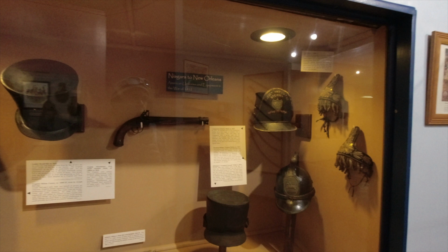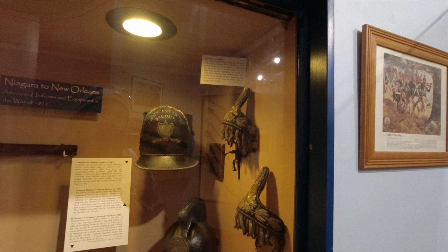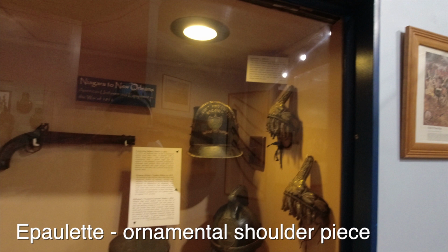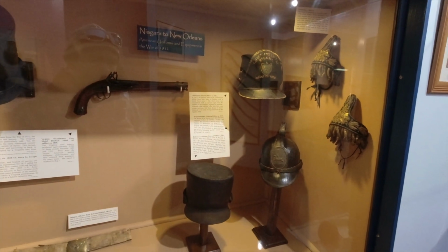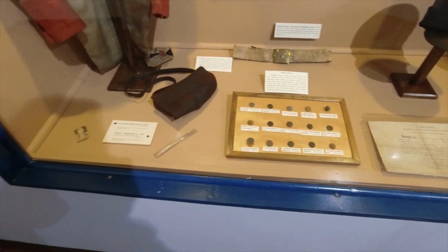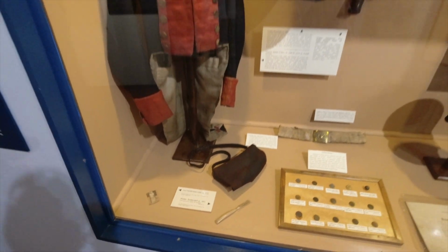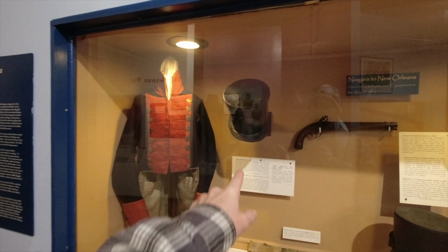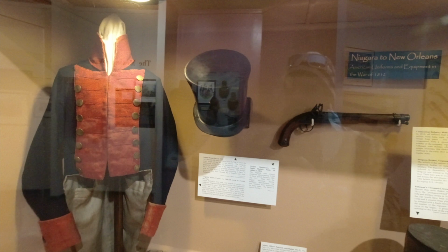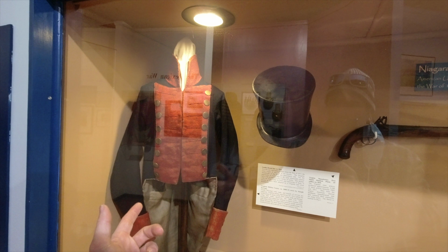Pretty interesting helmets over here. And epaulettes. The origin of epaulettes. Uniform buttons, an ivory comb. I guess that looks like a toothbrush. And a leather round hat here, 1810. Again, from the War of 1812. And Virginia military coatee, War of 1812, worn by Joseph DeLong.